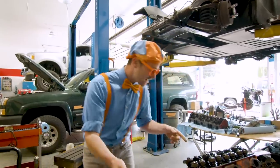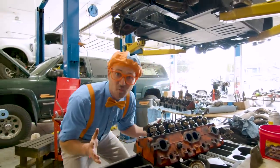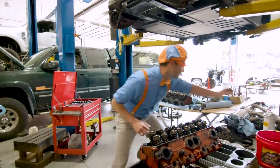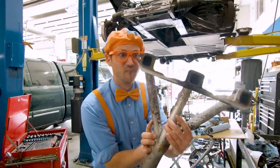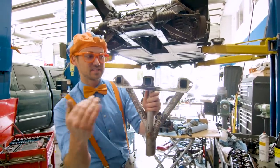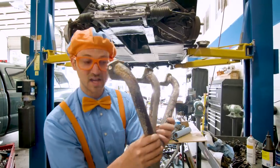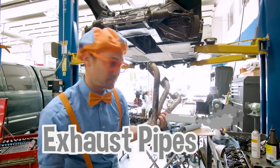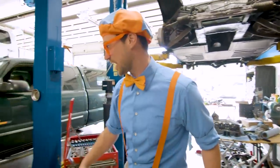But hey, check these out. Whoa, this is the cylinder head. Whoa, there's so many parts to an engine, and this is just one of them. Whoa, and over here, this is the exhaust manifold. Yeah, like I said, there's a lot of parts to an engine, but this is where the engine is, and then the exhaust goes through all these pipes to the back of the vehicle. Yeah, and you've probably seen exhaust pipes before. Well, hey, I have one last thing to show you right over here.